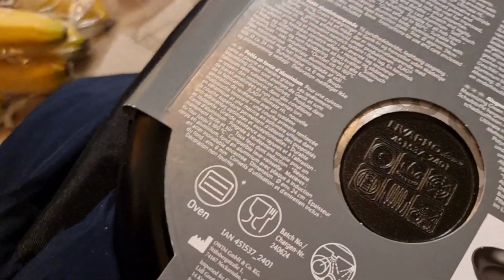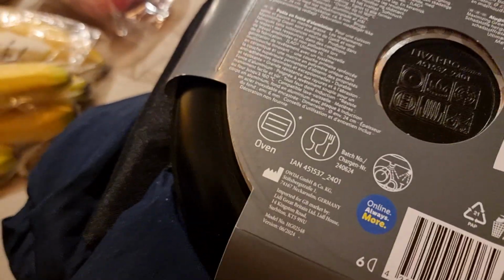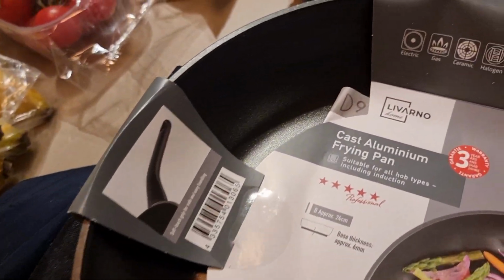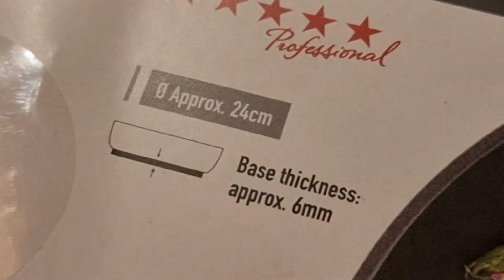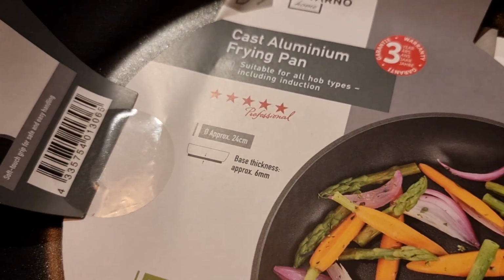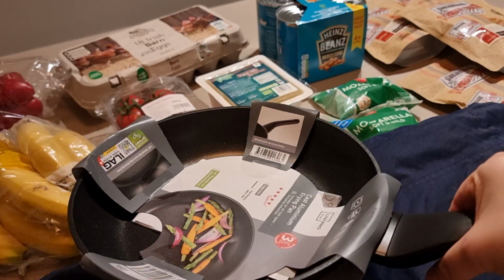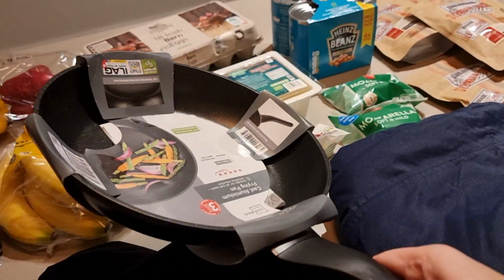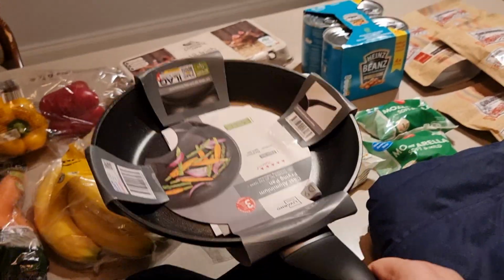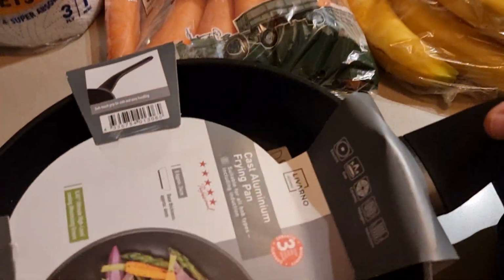Let me see if there is more details when it comes to the sizing. Approximately 24 centimeters. Base thickness approximately 6 millimeters. It's not very light. So there were bigger ones, but that would mean that it's even heavier. That's kind of like the max that I would like to hold. It's quite sturdy, as you can see. Hopefully a good pan.